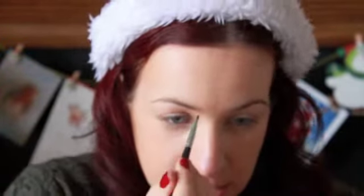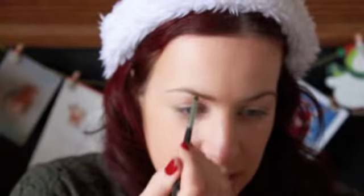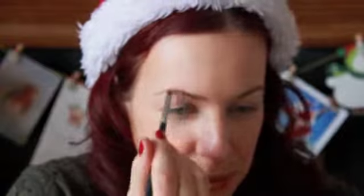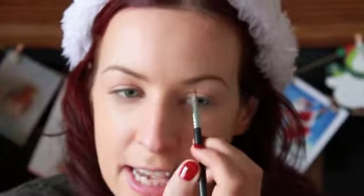Usually on a night out or something I would fill them in now, but I never ever used to do it before. So I just use a small angle brush, the Sigma E65, and I just lightly, ever so lightly, don't change the shape of my eyebrows. Kind of happy with them. They're very arched, I would find, but that's just the natural shape. I do maybe a teeny bit more just because it is a nighttime look. I never really go that dark, but it looks okay.